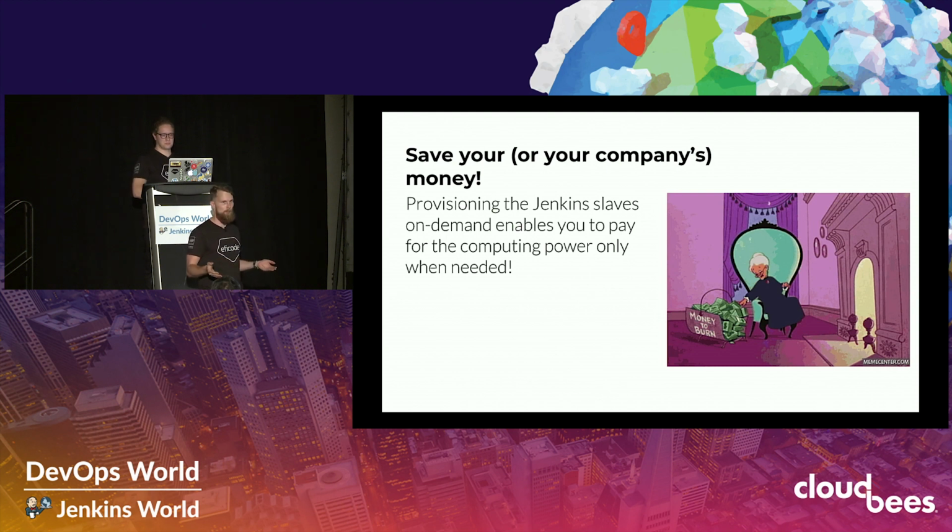And when the peak hour is over, then those nodes will disappear again. So you only pay for the resources you actually use. That is quite nice. And you can also combine it, if you have a private cloud as well, you could utilize the public cloud together with your private cloud.